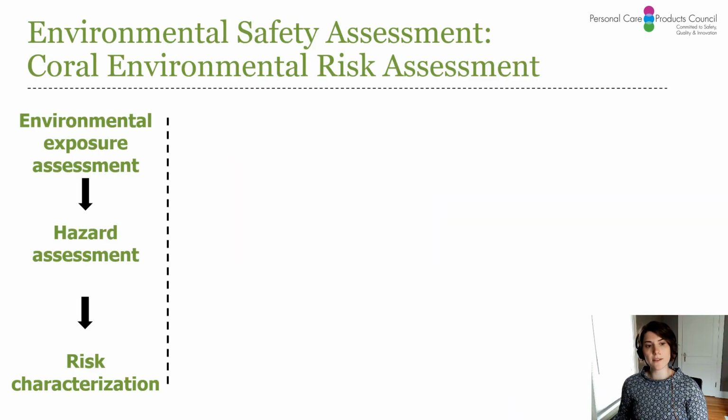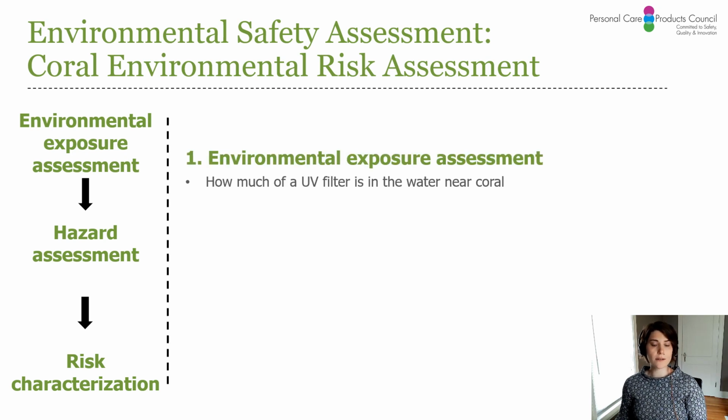Let's talk more specifically about what's needed to conduct a coral environmental risk assessment. So the environmental risk assessment is divided up into three parts. The first part is the environmental exposure assessment. And the simple way to think about this is how much of a UV filter is in the water near coral. And we would figure this out by looking at studies from the literature that actually take measurements from the water that are representative of that environment.